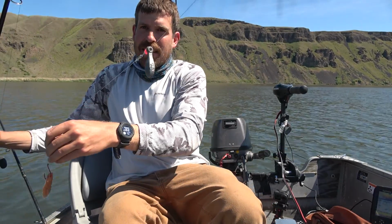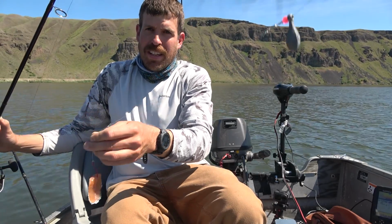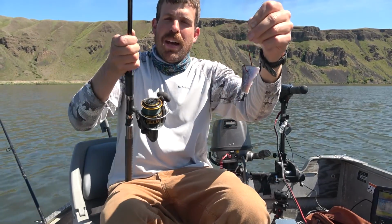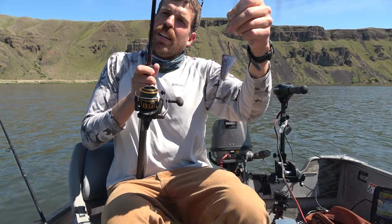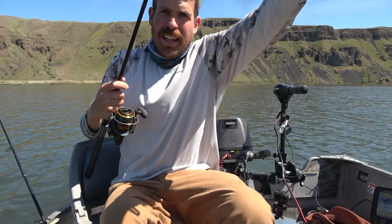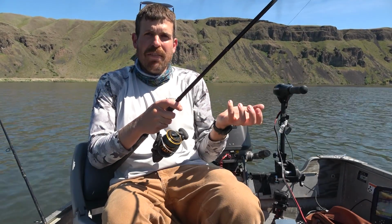So what I got is about a 2-ounce weight to a barrel swivel, a 2-foot leader of 20-pound mono to a size 4 Big River bait hook, 30-pound braid as the main line on a 9-foot medium heavy action Okuma Cascade Pro. Yeah, so never done this before. This is something that I've read about.